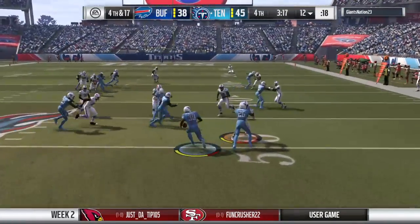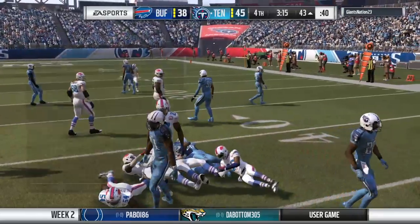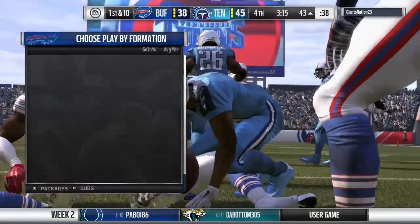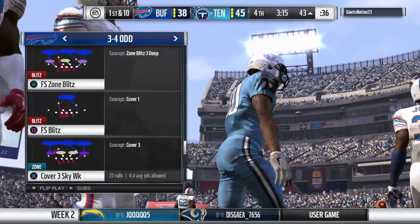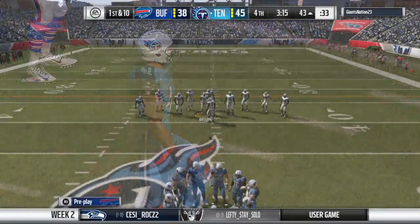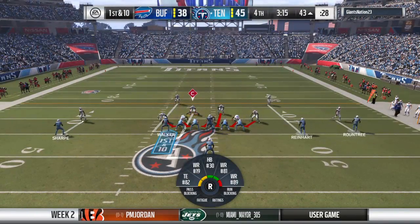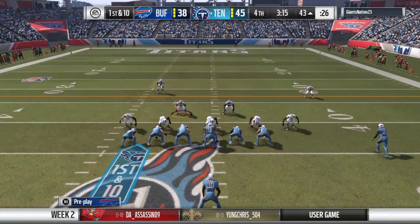Let's take it inside his own 40. A very good return that time. 18 yards. And the Titans are going to start this drive in great field position as they take over 1st and 10. And here comes Tennessee as they get set to take the field. And they will simply, Charles, be looking to duplicate what they did last drive when they were able to push it in for 6.